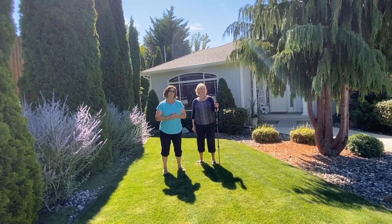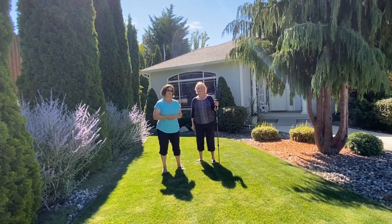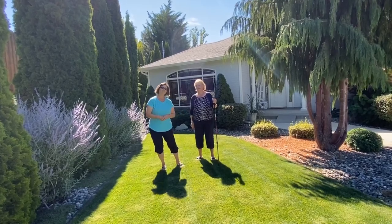It may be typical out front, but part of the reason this is called Through the Garden Gate is Kay is a gardener. She loves to plant, she loves to dig in the dirt, and we've got a surprise for you through the garden gate. So come along.